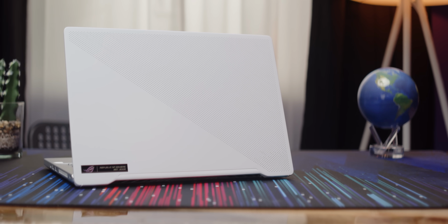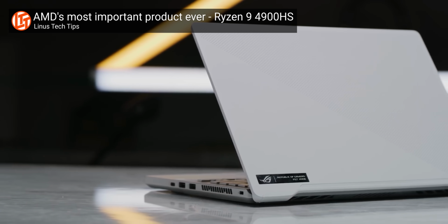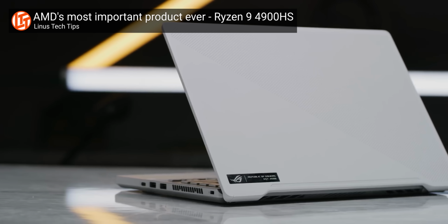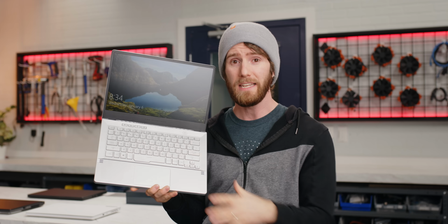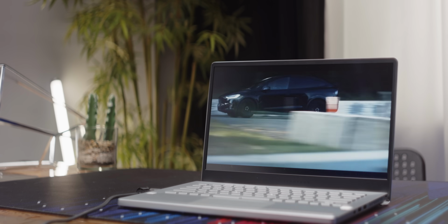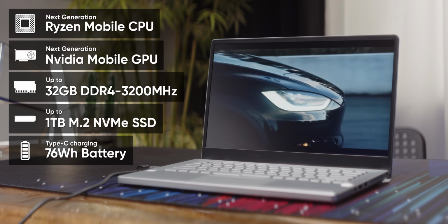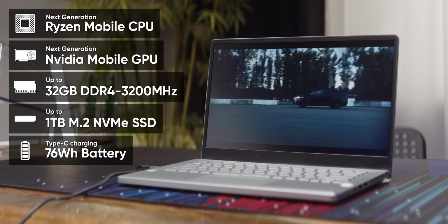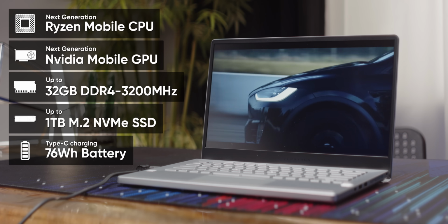On the outside, not a whole lot has changed here, but that isn't a problem given the original G14 absolutely effortlessly took our Gaming Laptop of the Year award in 2020. Now, we don't know exactly what's inside besides new Ryzen and new NVIDIA stuff, but based off the old model, we can pretty safely guess it'll be packing an 8-core Ryzen 5000 processor that'll make its Intel counterparts blush, and a 60-class RTX graphics card.